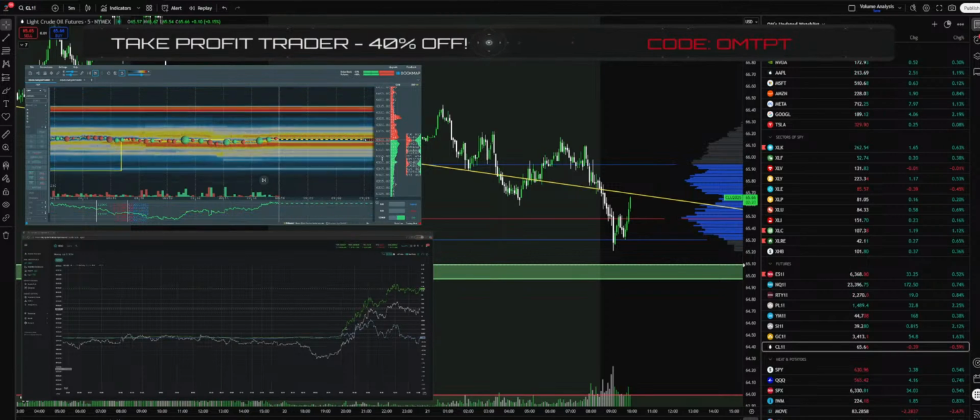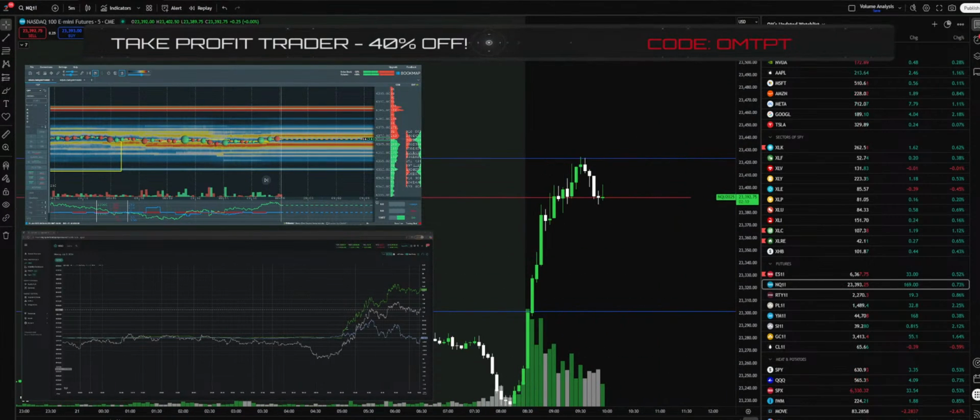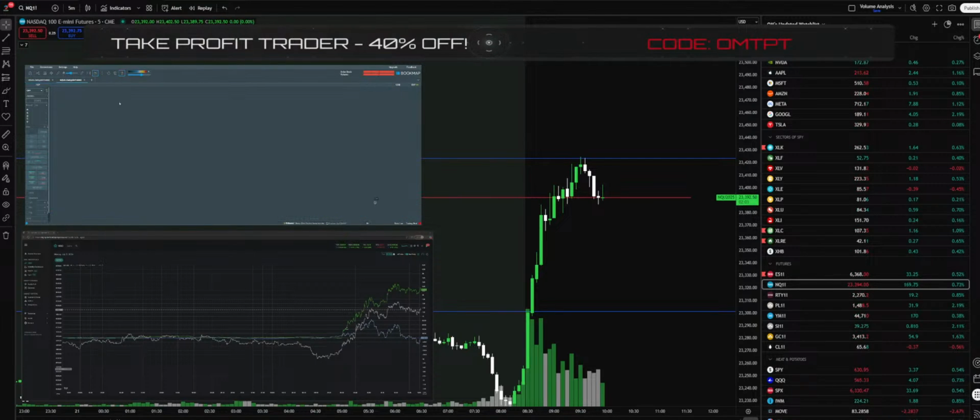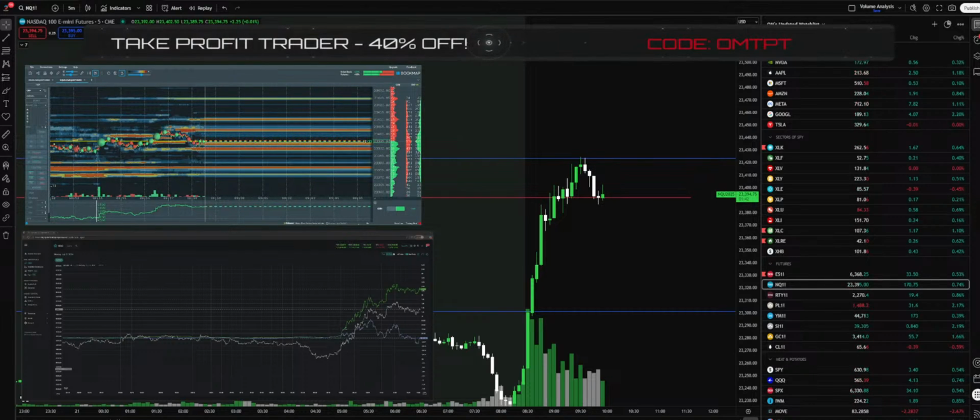$63.50 just getting bigger in liquidity. Yeah, it's still relatively small, but they are putting on liquidity lower. Yep, right here. Another top wick on Nasdaq. $390 or so. What time is it? It is coming up on 10 my time, 11 Eastern time.